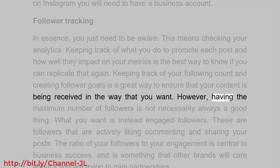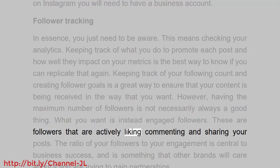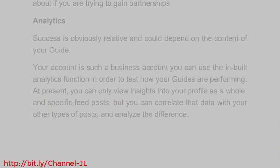However, having the maximum number of followers is not necessarily always a good thing. What you want is instead engaged followers. These are followers that are actively liking, commenting, and sharing your posts. The ratio of your followers to your engagement is central to business success, and is something that other brands will care about if you are trying to gain partnerships.